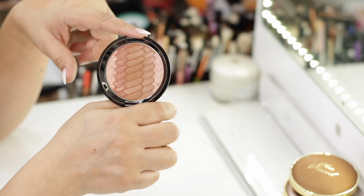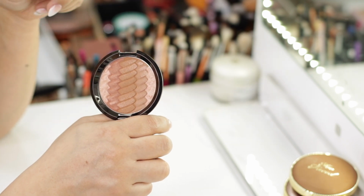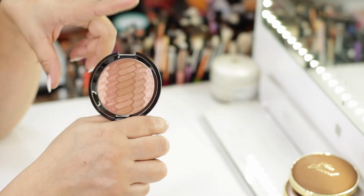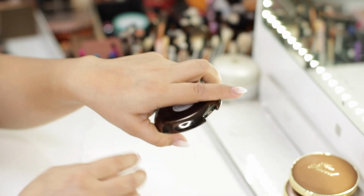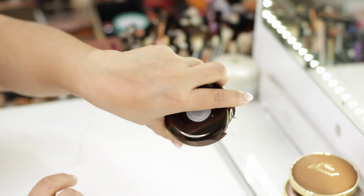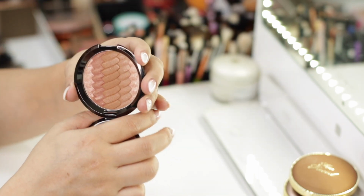There was another one that was similar to this one, but it was a little bit more champagne, and that was the one that I was looking for when I ordered this one. But actually, I'm not mad about this one because it does give you such a nice, beautiful luminous finish. The powder is very creamy and it looks just very nice all over the skin.